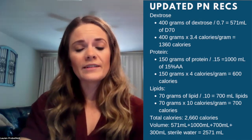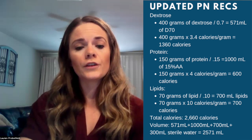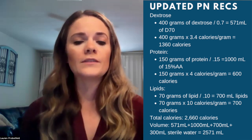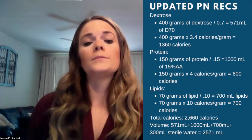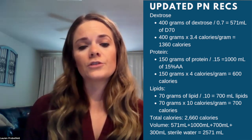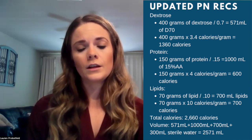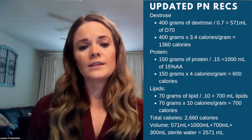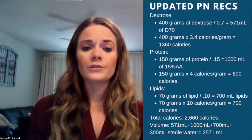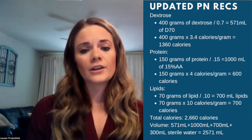So I want to show you the breakdown of calculations for the 400 grams of dextrose, 150 grams of protein, and 70 grams of lipids that are in Mr. M's 3-in-1 TPN solution. So if you take the 400 grams of dextrose, divide it by the concentration, which is 0.7, you get 571 mils of D70. You take your 400 grams of dextrose, multiply it by 3.4 calories, you get 1,360 calories.